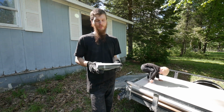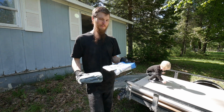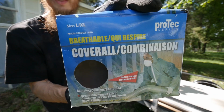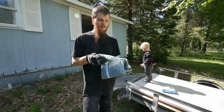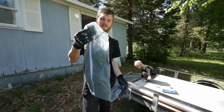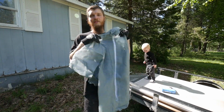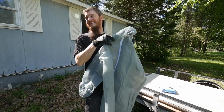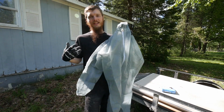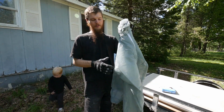But I'm going to be suiting up with a new suit. This one is supposed to be breathable. I'm always complaining about sweating in my suit. So hopefully this one you don't feel as hot. This was marked down. I said, let's try it out. And if you guys want to know why I'm wearing this, it's because I like to. It's just fun. No, that's because I don't like the insulation getting all over my clothing and skin. And just everywhere, yeah.